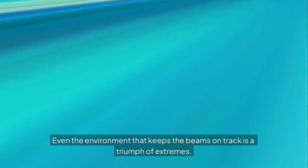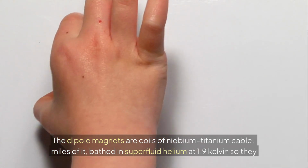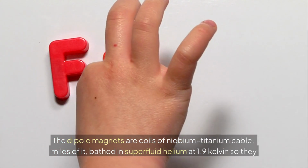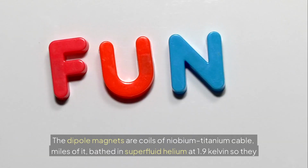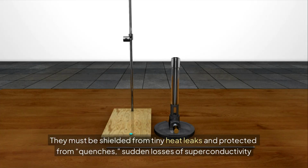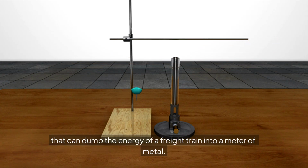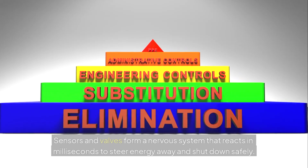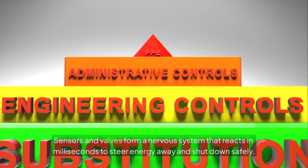Even the environment that keeps the beams on track is a triumph of extremes. The dipole magnets are coils of niobium-titanium cable, miles of it, bathed in superfluid helium at 1.9 Kelvin, so they conduct without resistance. They must be shielded from tiny heat leaks and protected from quenches, sudden losses of superconductivity that can dump the energy of a freight train into a meter of metal. Sensors and valves form a nervous system that reacts in milliseconds to steer energy away and shut down safely.